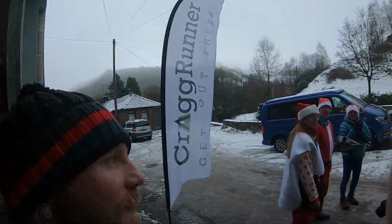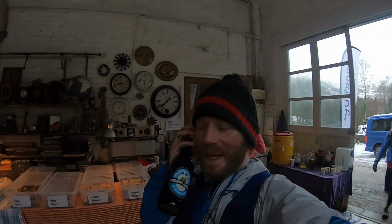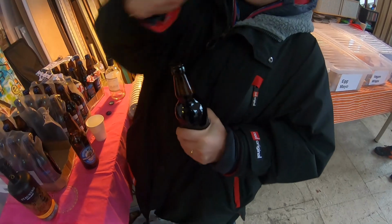Wave at the camera. Some amazing costumes, and yeah, best checkpoint I've ever been to. Because you get a full beer, not half. Go on then.